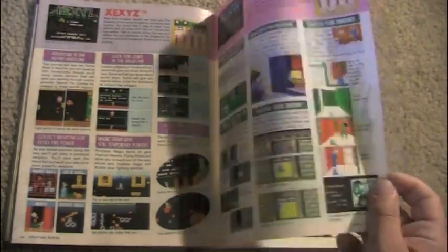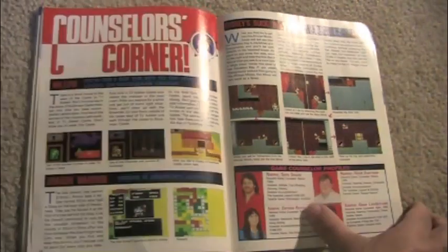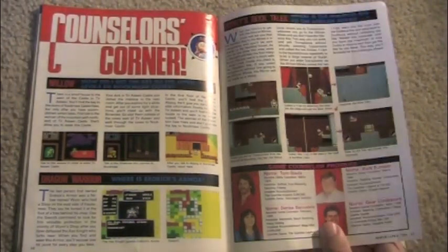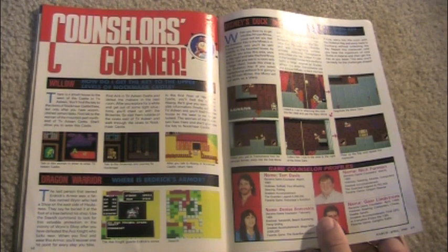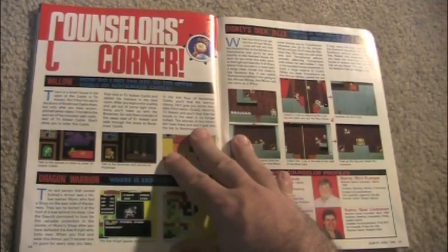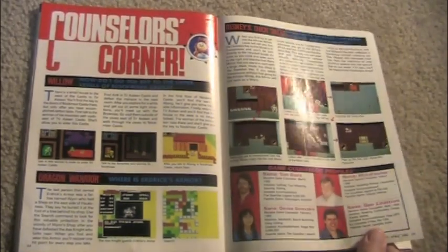Rescue. Zaxxas. I'm not quite sure how you pronounce that game right there. Counselor's Corner. Shows you, well, how do I get the key to the upper levels of Knockmere Castle. Now the thing is, I guess this is where the most commonly asked questions for any particular game are, and they kind of help answer it, which is neat.